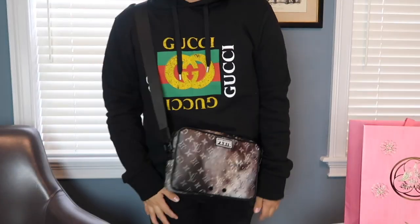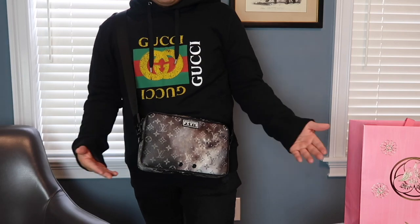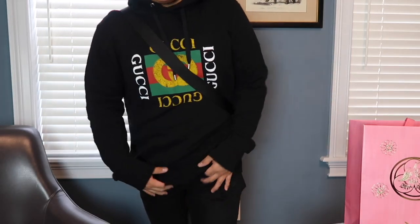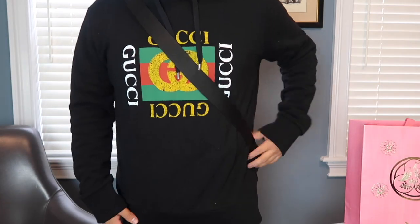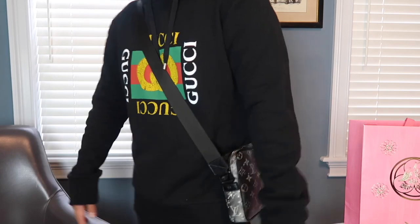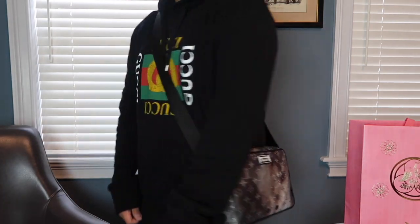You can wear it like this, it's a little much, but it does work out somehow. I tend to wear my bags like this, so it covers the logo, but it works. On the side, you can see.